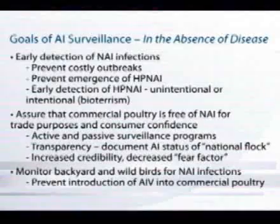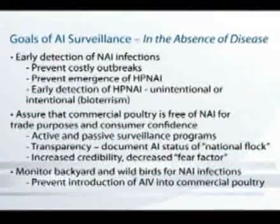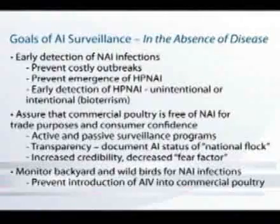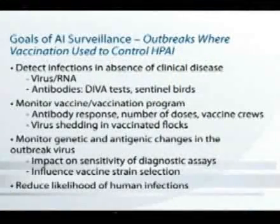And finally, we need to monitor backyard and wild birds for notifiable avian influenza infections with the ultimate goal of preventing these infections in commercial poultry. Now, although some of the goals of surveillance when vaccination is used are a little different, still one of the primary goals is to detect infections in even vaccinated populations. And this pertains to the detection of either the virus or specific RNA or antibodies.